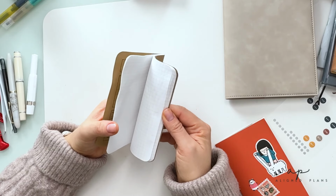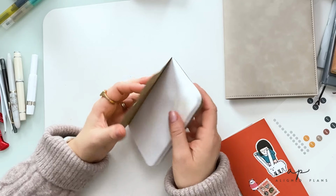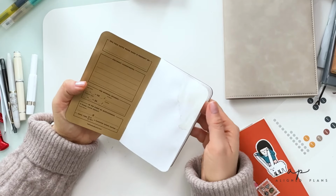Now, as far as, okay, so Field Notes. Let's talk a little bit about Field Notes. I do have a wrecked one because I actually had an accident this past Saturday where we went somewhere and water basically spilled everywhere in my bag. And so one of my notebooks got ruined, unfortunately. I will still use this, but I know it looks kind of wrecked.